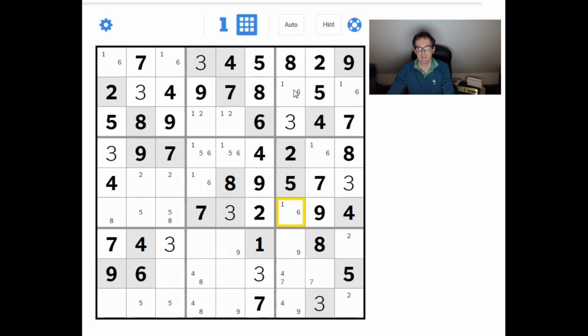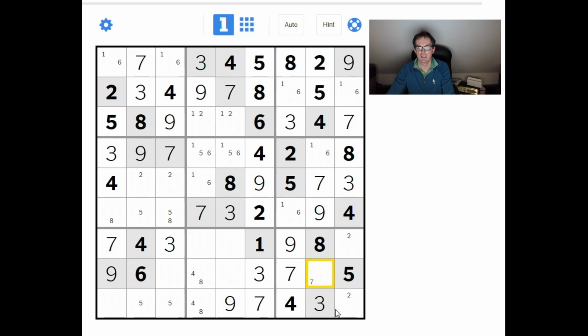So now we have a 1, 6 double down here. And if we look down column 8, we need to place the numbers 1 and 6. In fact, the whole thing's fallen apart now, hasn't it? 7's completed there. 7, 4, 9 like that. That's got to be a 9. This square here is a 1 or a 6. Well, it can only be a 1 because there's a 6 there. So that's going to be a 1.